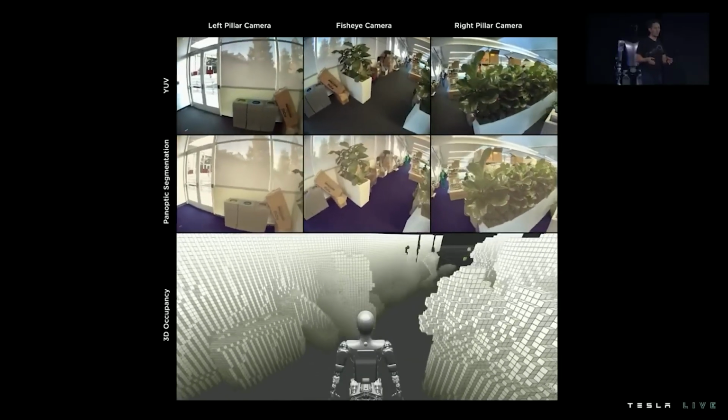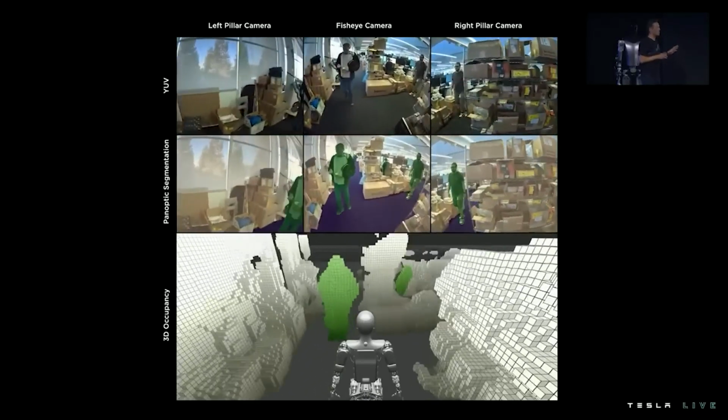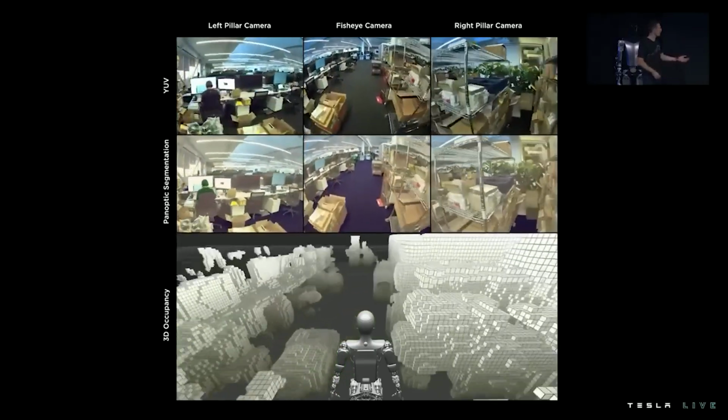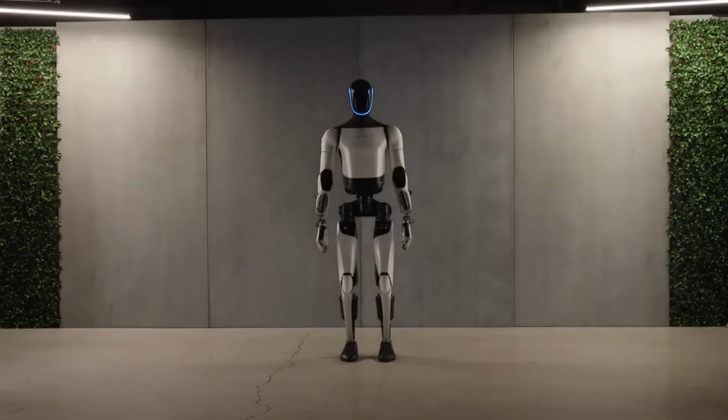It can train itself from video data. In theory, it could learn and perform basically anything that is possible with its body, including cooking, cleaning, or driving, etc. And that's also the very reason that Tesla designed it in human-like shape.